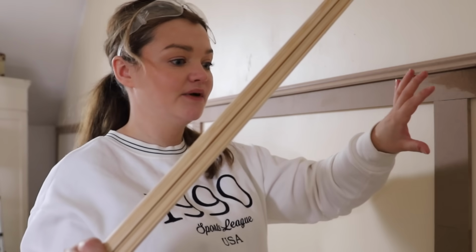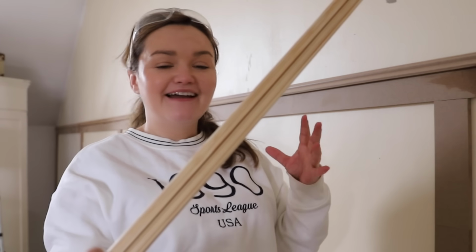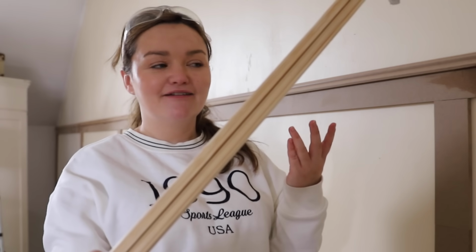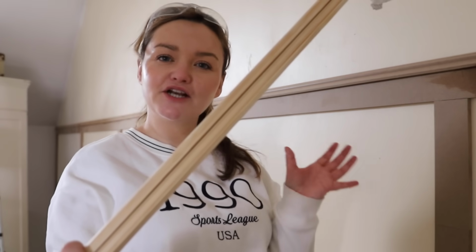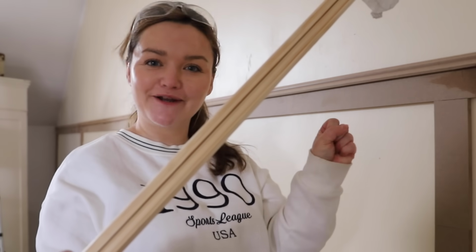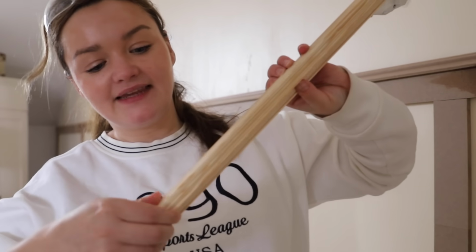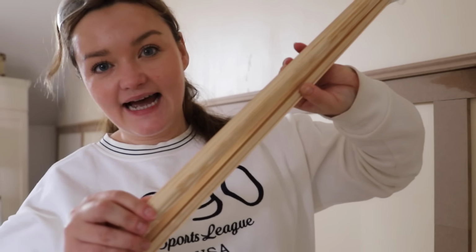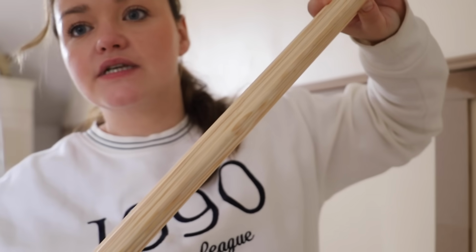And then I will do the extra bit of detailing, because I just think with paneling and with DIY paneling as well, it can look a bit like just stick it on the wall, done. We can all do that. Let's take it up a notch. And I think the more little detail-y bits that you add in, the better.